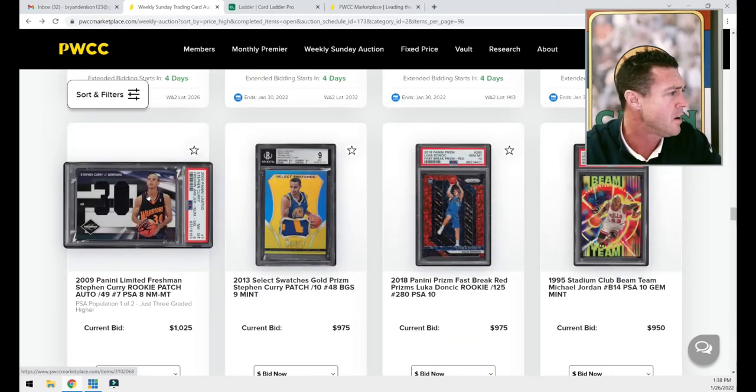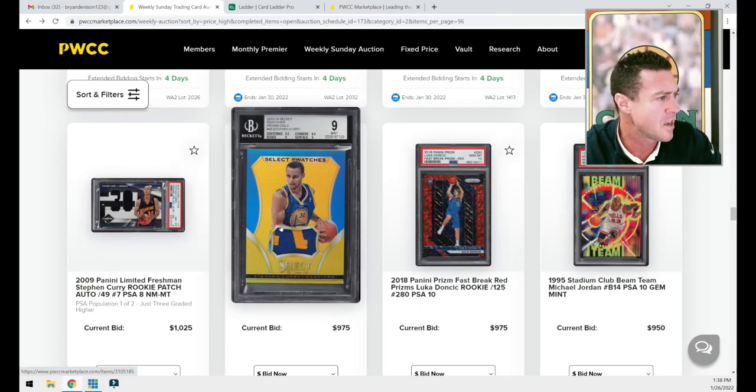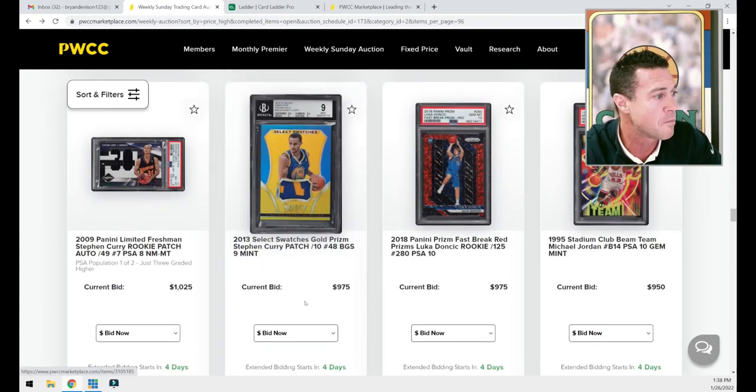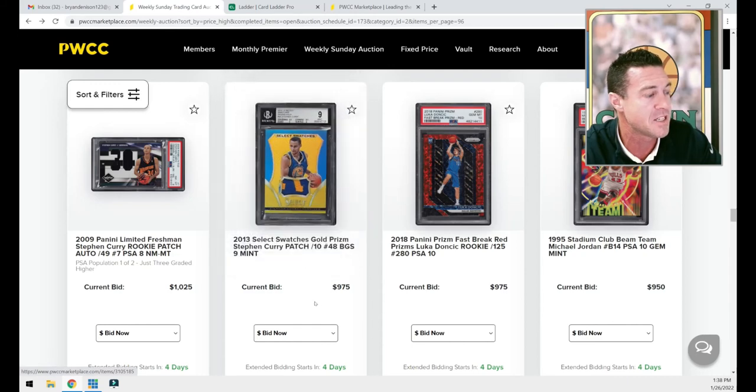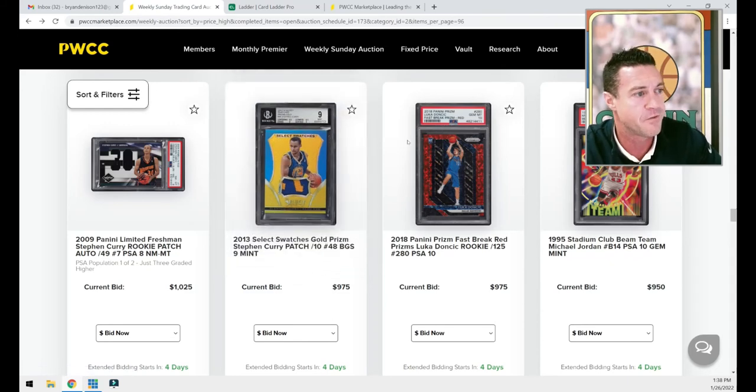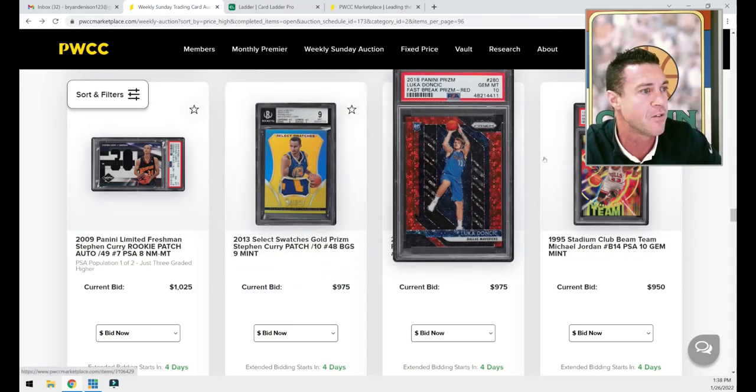Another Steph Curry numbered card autograph. You can barely see it. It's on the ball. Steph, get your release point up. What's wrong with you? Next is Steph Curry gold. Okay, gold's hot as firecrackers. It's a gold two-color patch. Pretty cool card. Numbered to 10, BGS 9. I bet you that goes for a pretty decent price, even though Steph's on fire, even though he's shooting 17% from three or whatever lately.